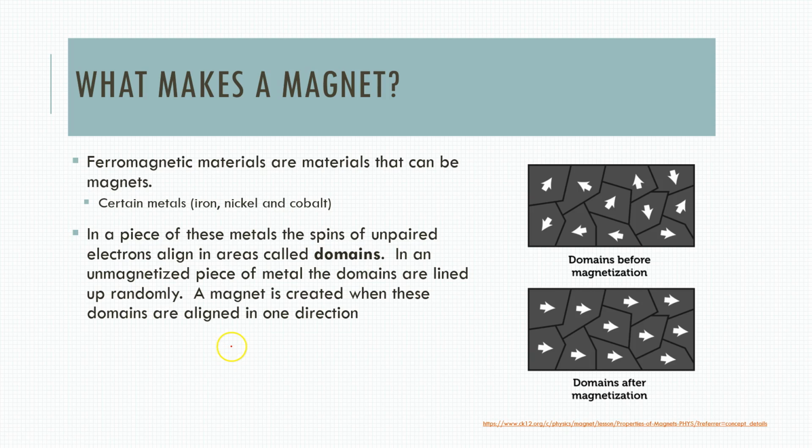And that's called domains. So when you have domains that go in every different direction possible, they're unaligned, you have a non-magnet. This is a non-magnetized piece of material. When they all spin in the same direction, though, and the domains align, you have a magnet.